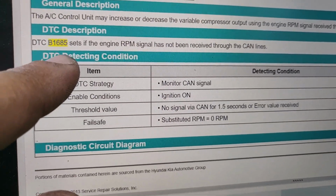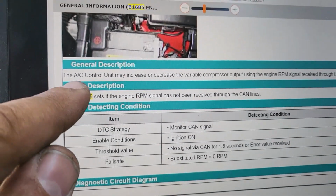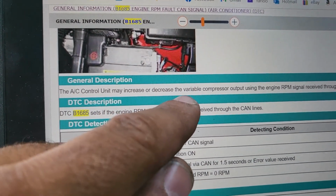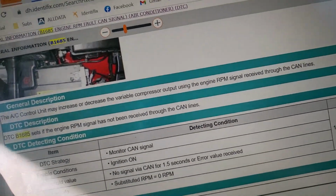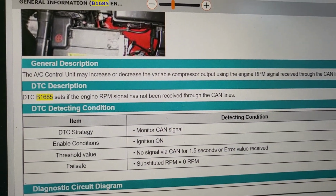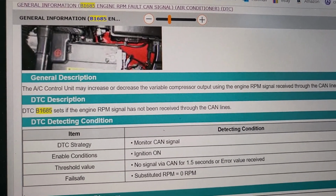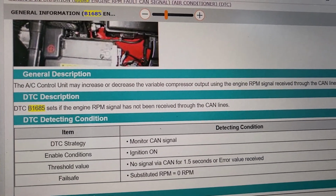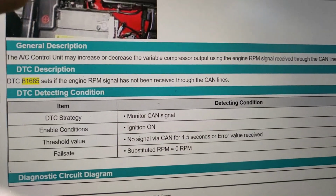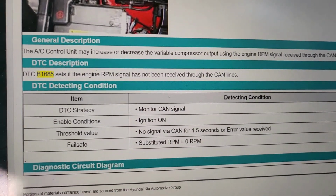All right, so for B1685, it says if the engine RPM signal has not been received through the CAN, the AC control unit may increase or decrease the variable compressor output using the engine RPM signal received through the CAN lines. So the engine control module sends along the messages the speed of the car to the AC control unit, and based on that the AC control unit controls the AC compressor, and that code sets when the AC control unit does not receive a speed signal from the engine control module. It makes sense now.